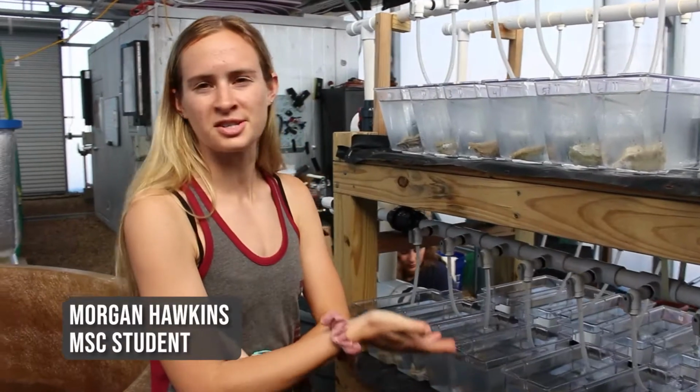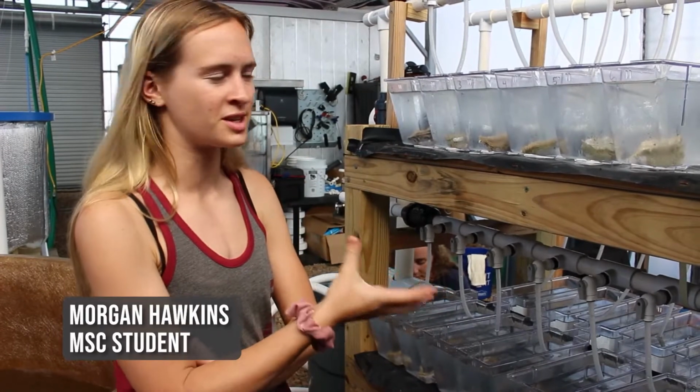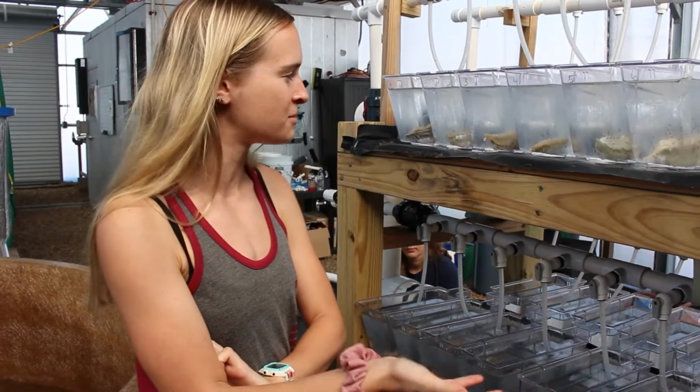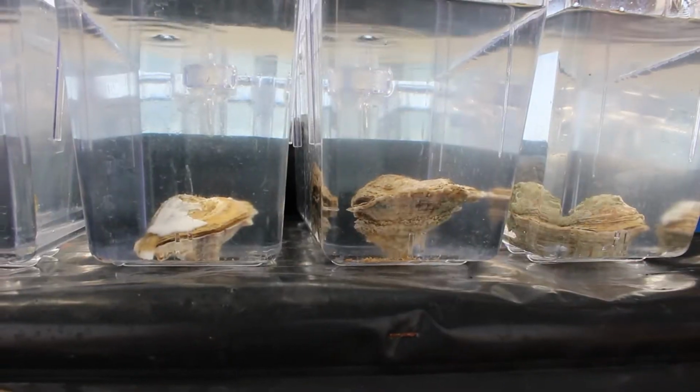So this is our second warm cycle. Usually this warm water is going to trigger our oysters to send up egg or sperm. So we're going to watch really closely to see if they are male or female.